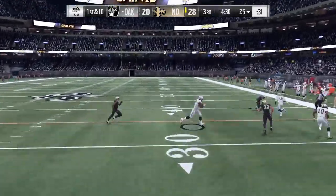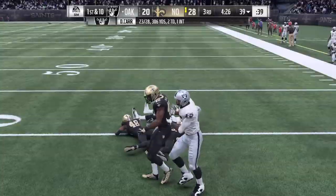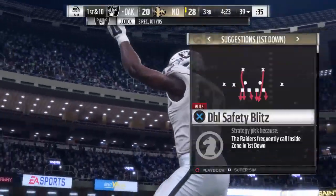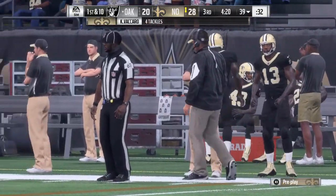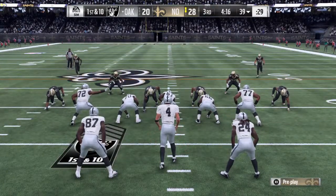Throwing on first down is Carr. And complete right side to Cook. And he gets this one just shy of the 40. They'll mark him down at the 39. 14 yards is the pickup there, a Raider first. And with that last play, he's now up over that 300-yard mark.